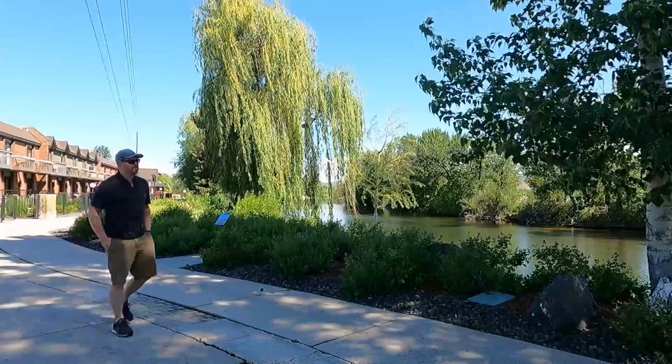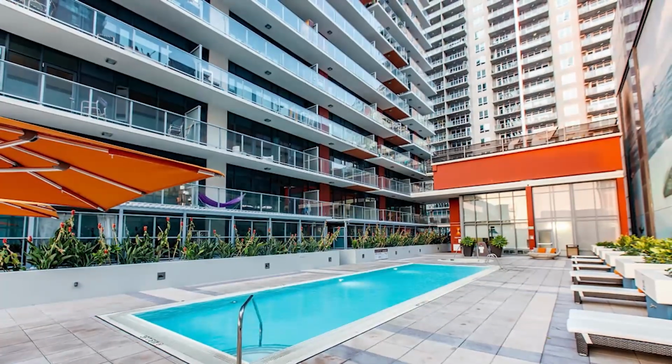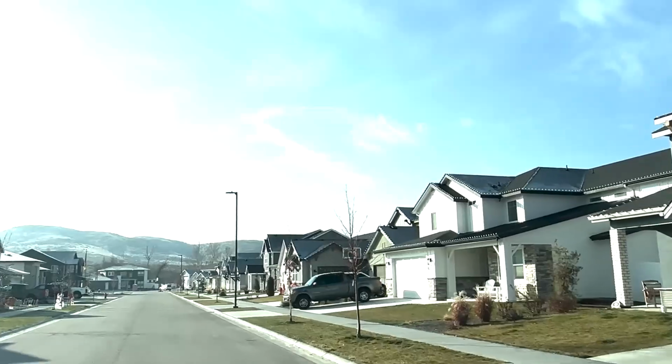I moved from San Diego, California a couple years ago with my wife and my kids, and I have a master's degree in construction management from the University of Southern California. I used to build high rises in San Diego, luxury condos, luxury apartments, things of that nature. And I grew up in the trades as a finished carpenter. My dad was a painting contractor. My wife's dad is a general contractor. It's in my blood. And now I love helping sell these types of homes.